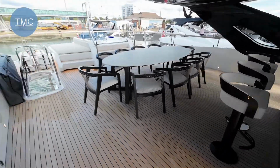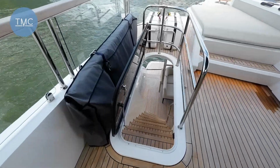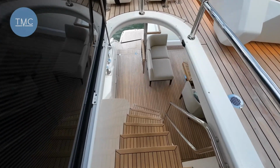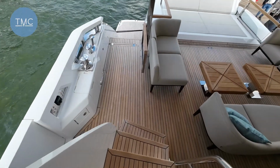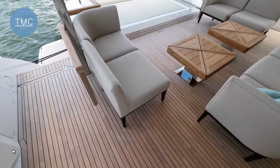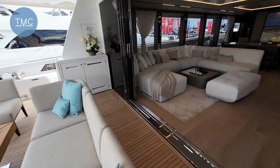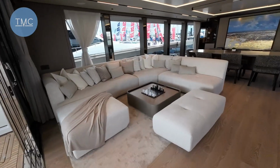Okay, so we're going to make our way back down these stairs, so this on the starboard side, down into the cockpit area again, and then we're going to move through the accommodation. So here we go. Got to swing round and in through these enormous, beautiful triple doors here into our lounge area.